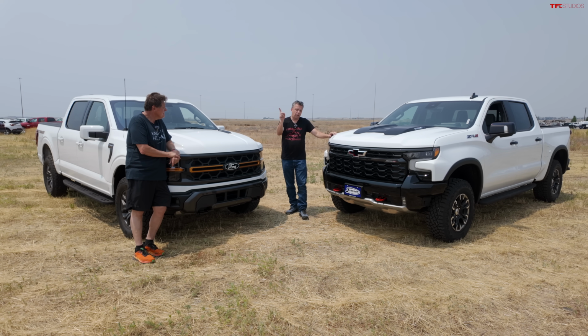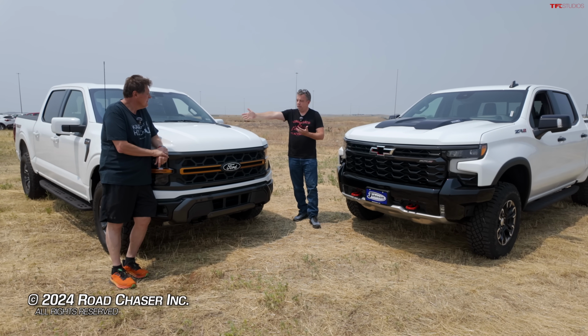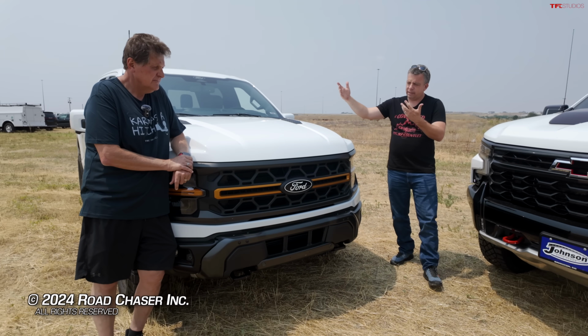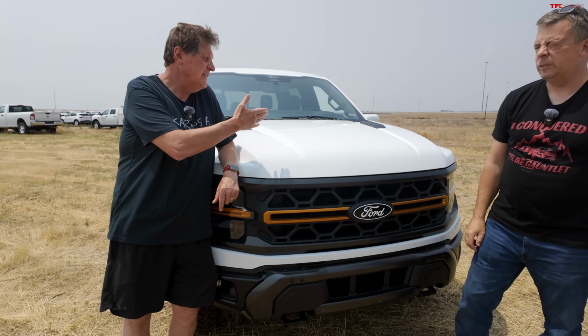I think there's one or maybe two other elements, right? It's the acceleration. The EcoBoost has more horsepower, it accelerates a little bit better, and it tows a little bit more, at least on paper. But then it uses more fuel.